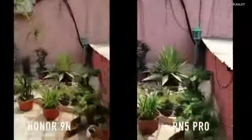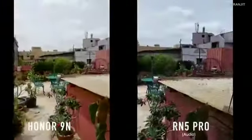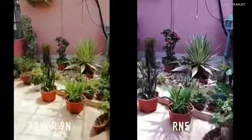And let's look at the focusing speed for both. Let me bring them near the object. Both are in focus, and out they are again in focus. Again, as you can see, both are doing in terms of autofocusing actually the job pretty well.